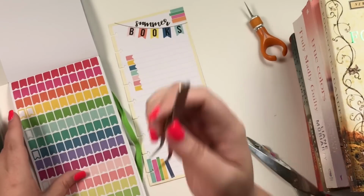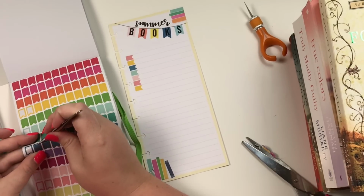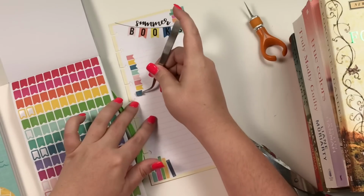How many books is too many books to put on your summer reading list?